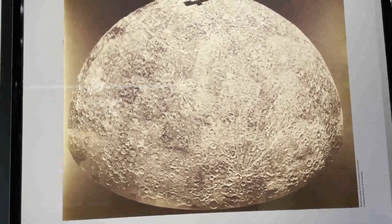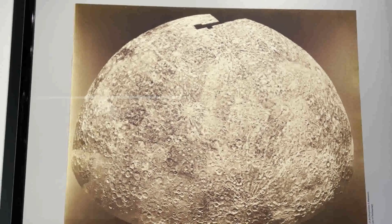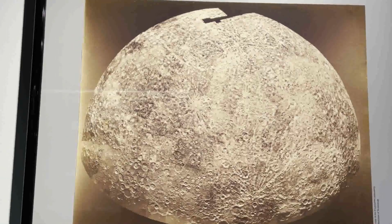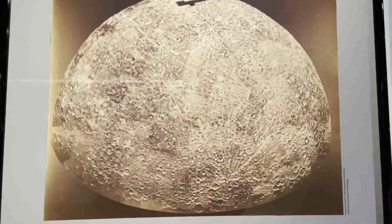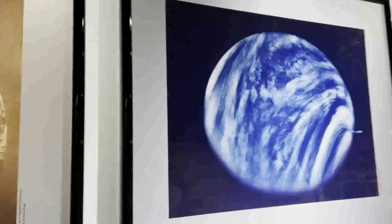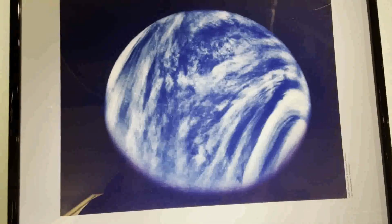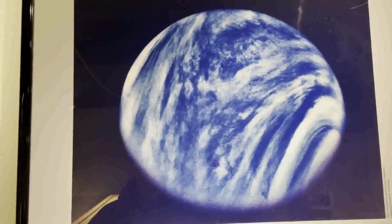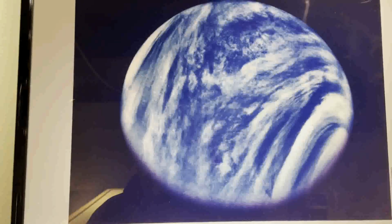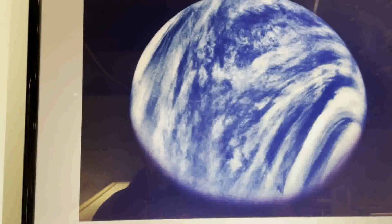So we actually have pictures of each planet. This is Mercury. It says Mercury's orbit is so close to the sun that daytime temperatures could easily melt tin and lead. Over here we have Venus, do you know what this is? Nearest to the Earth. It's the twin of Earth.